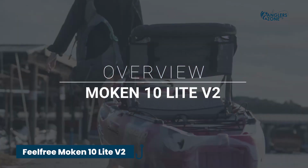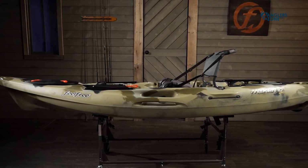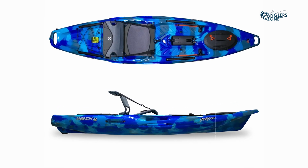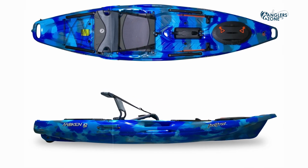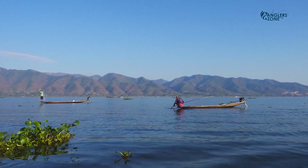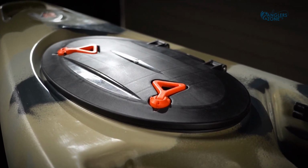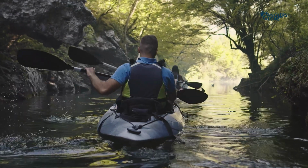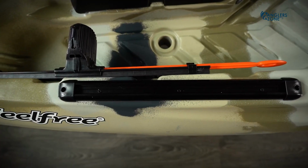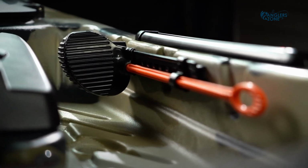The Feelfree Moken 10 Lite V2, a lightweight fishing kayak, ensures both comfort and functionality. Weighing less than its larger counterparts, this kayak is designed for easy transport and storage, perfect for those tight spaces and quick trips to your favorite fishing spot. It features the new quick access hatch on the bow, allowing easy storage for dry bags, snacks, or other essentials.